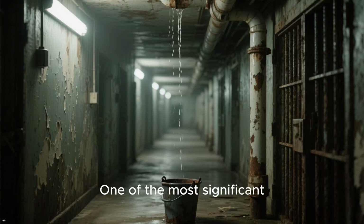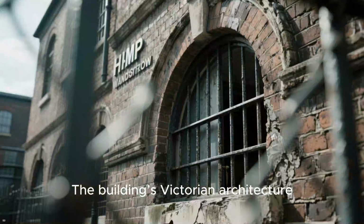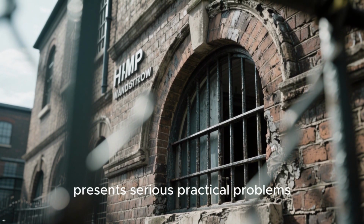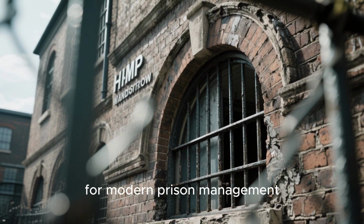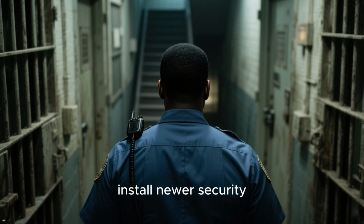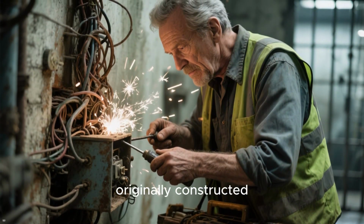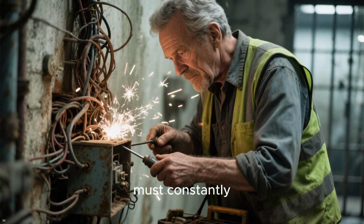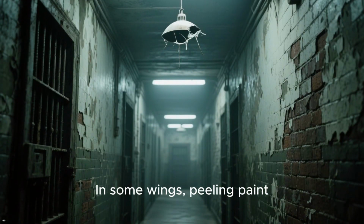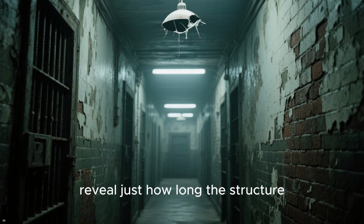One of the most significant concerns raised by inspectors involves the physical condition of the prison itself. The building's Victorian architecture, while historically significant, presents serious practical problems for modern prison management. Narrow corridors and old cell blocks limit the ability to install newer security technologies. Electrical systems and plumbing networks, originally constructed in the 19th century, must constantly be repaired and upgraded just to remain functional. In some wings, peeling paint, damaged fixtures, and aging brickwork reveal just how long the structure has been in operation.